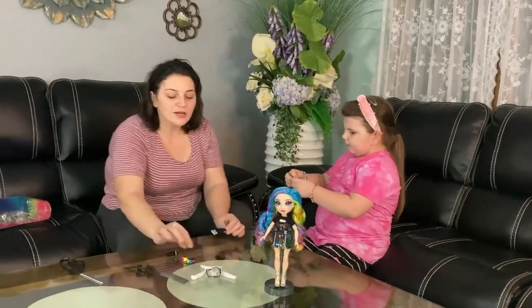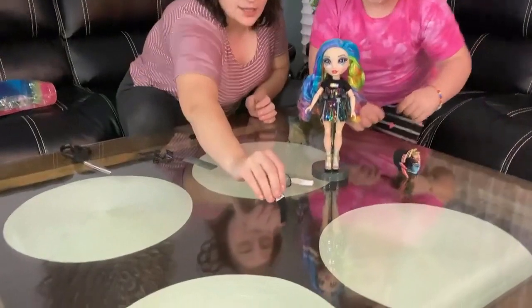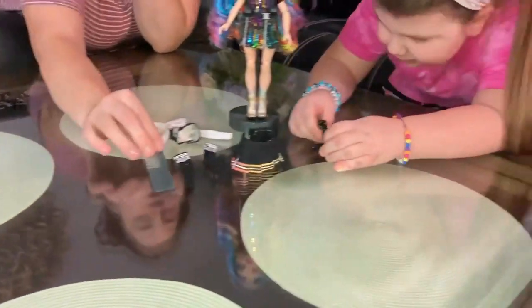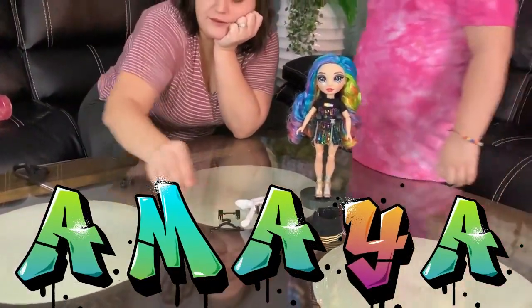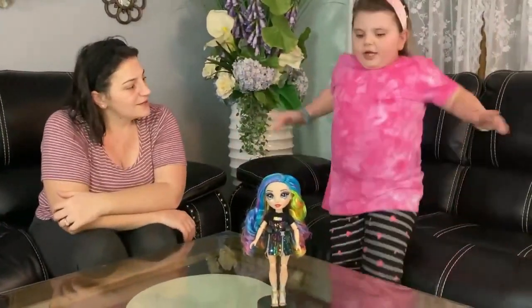Look. So she got a hoodie. Let's try it. And she got stockings. Put the skirt over there so they can see the skirt. She got the skirt and a pair of stilettos. And of course, every one of these dolls comes with a brush and a couple of hangers. Do you like that though? Yeah. It's beautiful.